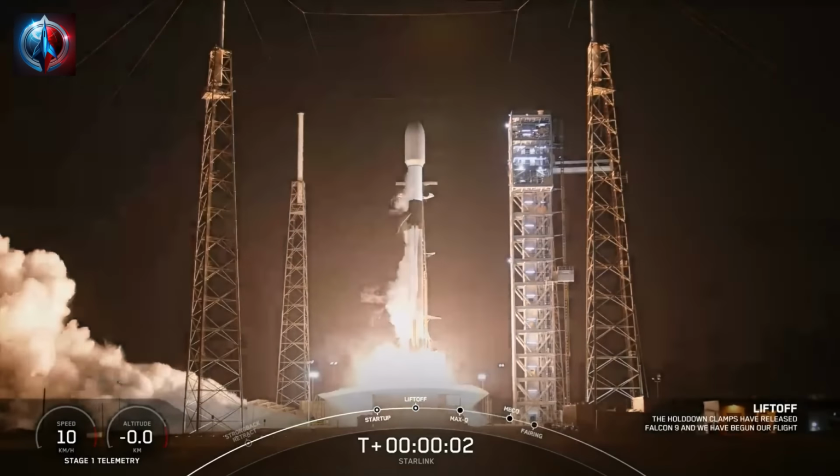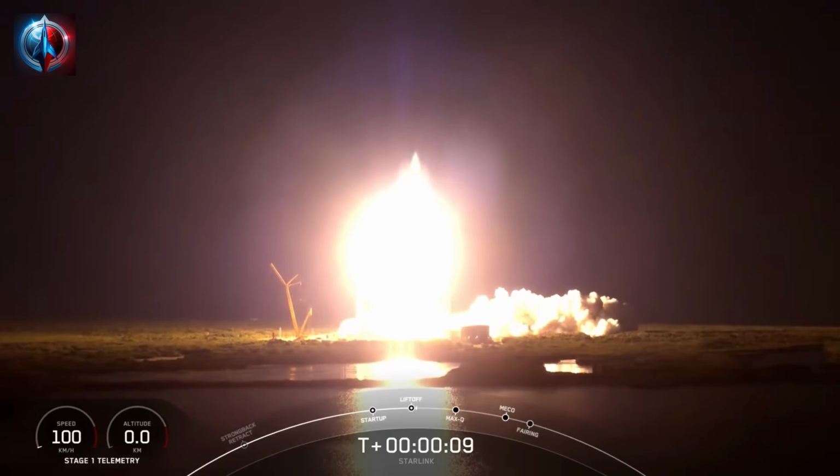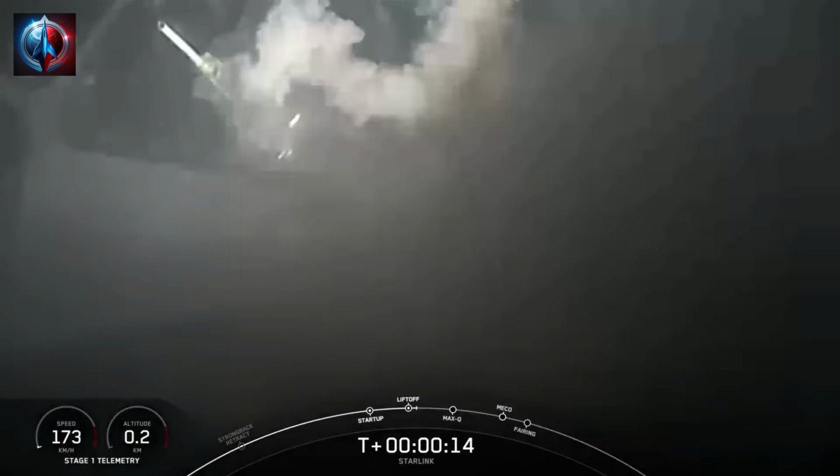And liftoff. Go Falcon, go Starlink. Vehicle is pitching downrange. Engine chamber pressure is nominal.